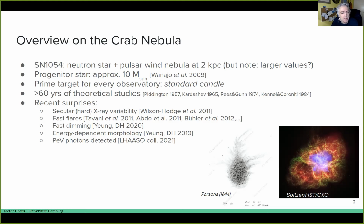Now, what is striking about this source, which is known for such a long time, is that in the past decade, there have been really kind of surprises in observations, mainly driven at the gamma rays, but also in X-rays, because in 2011, it became clear that the presumably constant X-ray flux actually varies by a few percent in a secular way. So a few years goes up and a few years it goes down. And more dramatically, at about the same time, it became clear by observations with the AGILE and Fermi-LAT that there's frequent flares. So the source basically flares and goes away like a factor of 5 to 10 higher fluxes at MeV. And that was really a surprise because this hadn't been expected. And it's still unique in a sense that we haven't observed similar things from any other pulsar wind nebula.